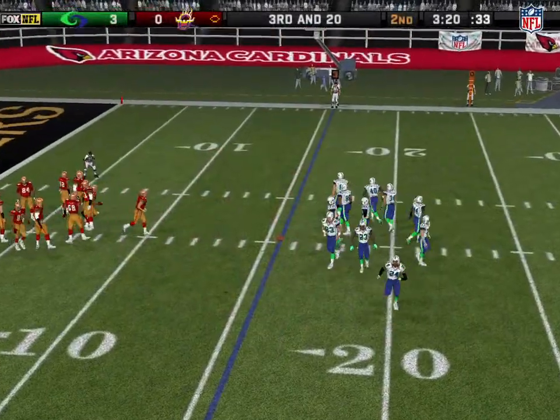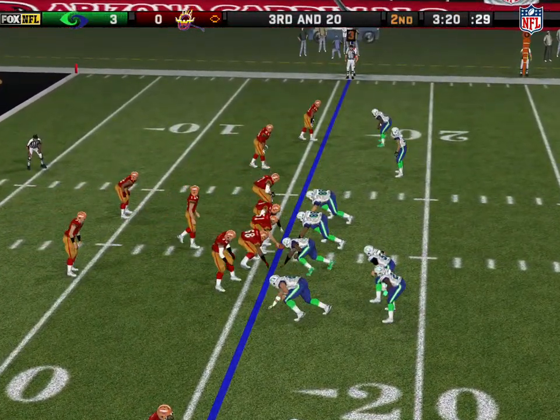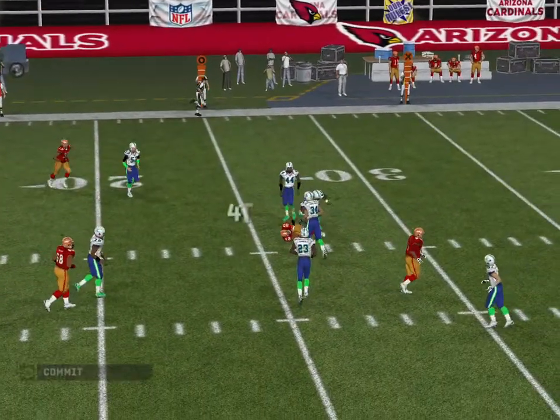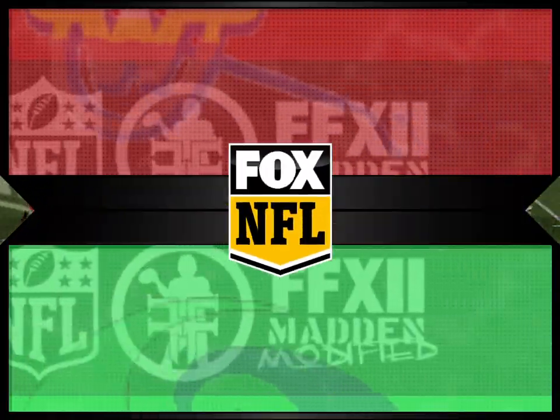Third and long. Ball on the 15-yard line. Turn over, baby. Three balls. Using split backs. Pressure coming. Gets the pass off. They're going to spot this one at the 26. Yes!